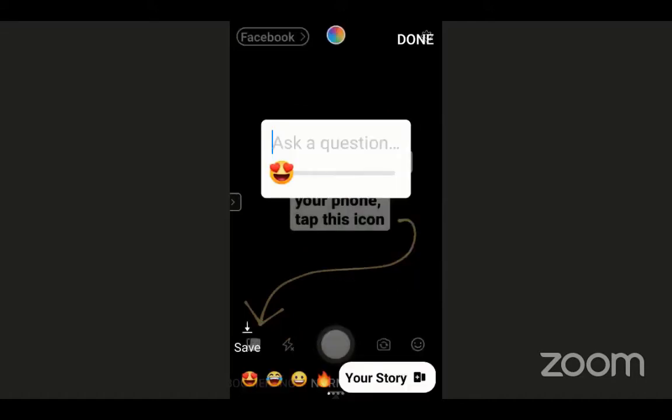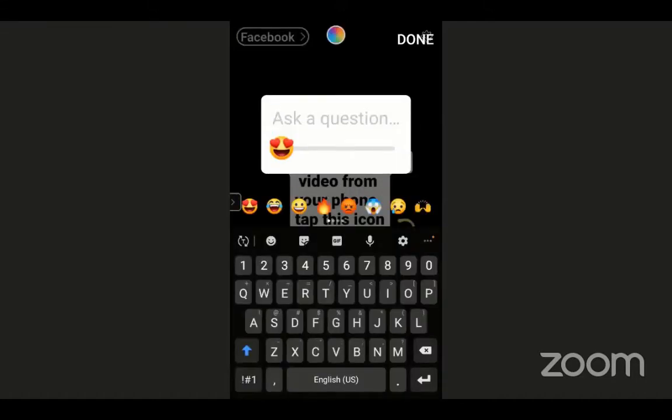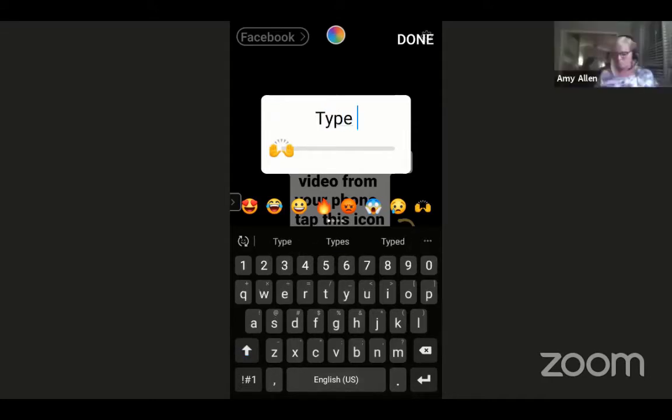I tap on slider and there it is. And you can change it to fire, you can change it to hallelujah, what have you, and you can type on it. That is something I don't have as an option on my Facebook stories, but when you use your Messenger stories through Messenger, they're both connected. So either one is going to show up on both stories, both in Messenger and your Facebook. Does that make sense, Amy?